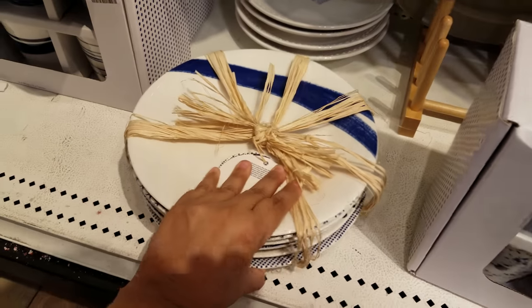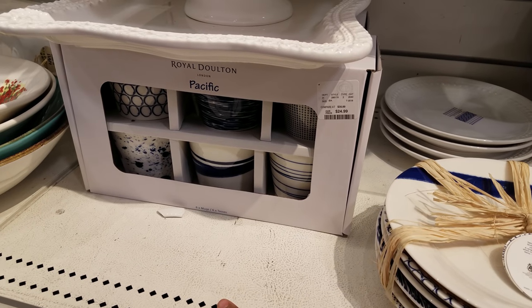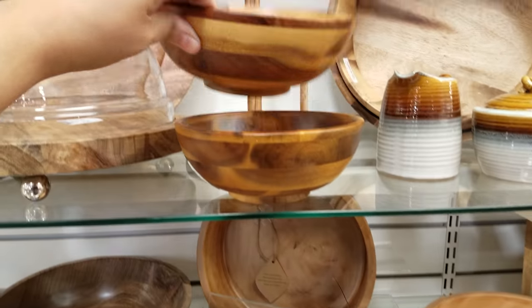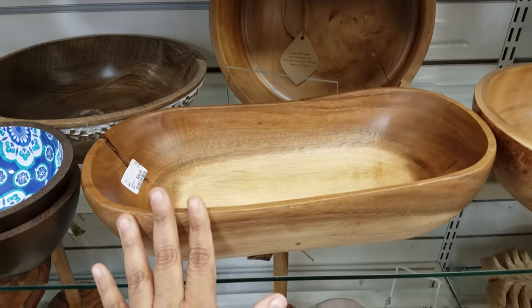$25. $25. And they do have the cups too. London Pacific, $25. So I found the wooden bowls. These are very neat. My husband loves stuff like this. This one is going to be $8 here. Wooden ones. Then they do have the long one, $25.